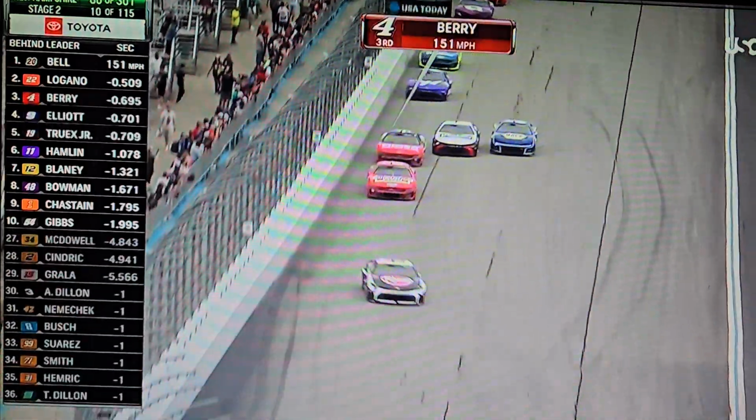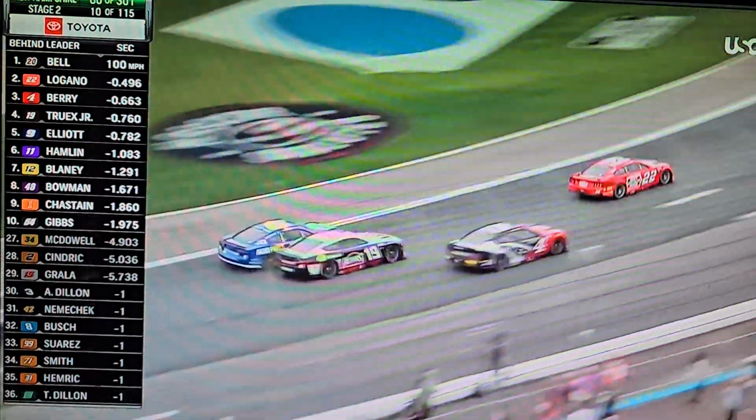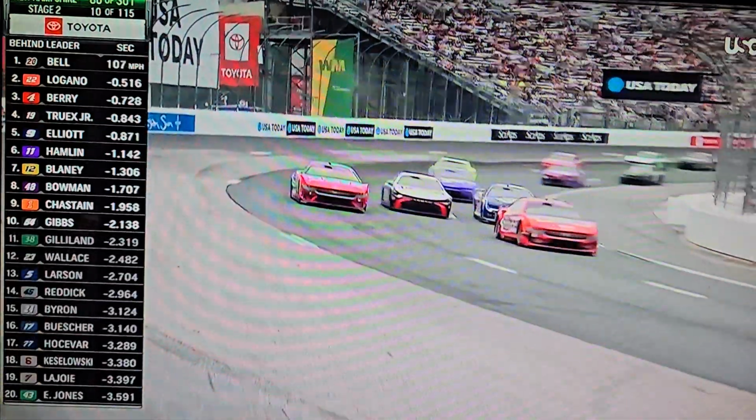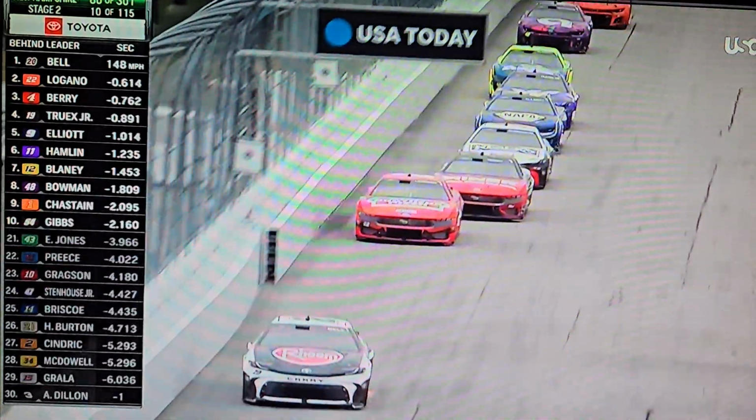All clear. Still clear. Still pretty wide. Look at this, 3 wide still. Berry making that high line work. 3 wide, clear. Okay, Briscoe's clear. Outside. Mark Truex Jr. falls back behind him. 1 back.